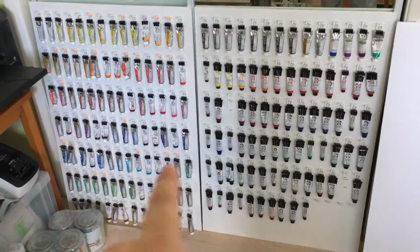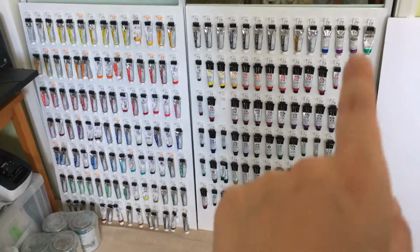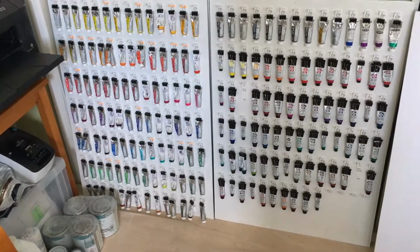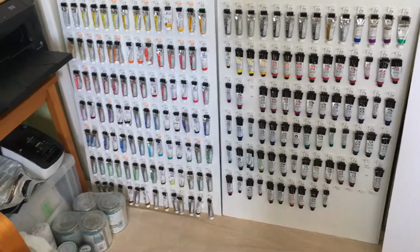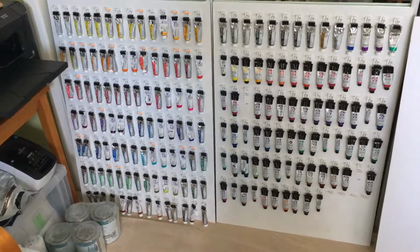That side is Holbein, top row of that is Holbein, and the rest is Daniel Smith with a little bit of shaky at the top. So these are my most used. Oh, I have 2 gaps. I wonder where they are. I'll find them later. So these are the most used watercolor paints.